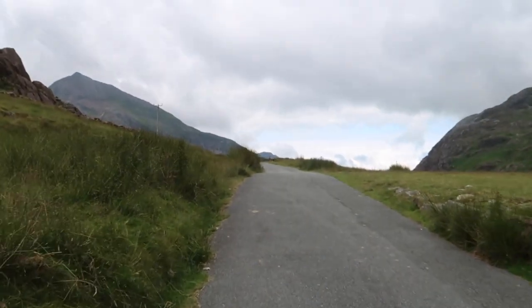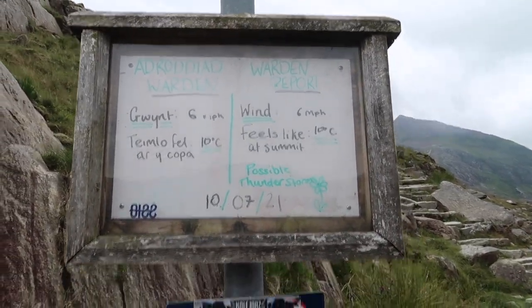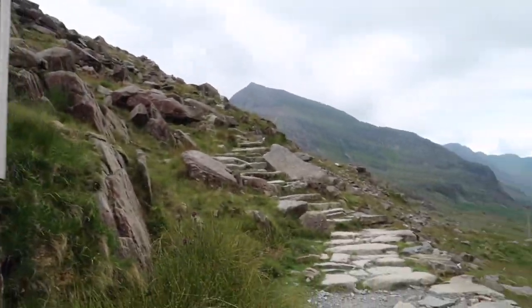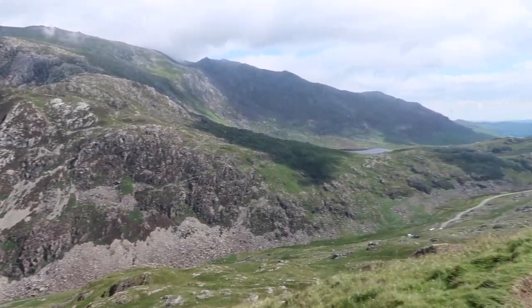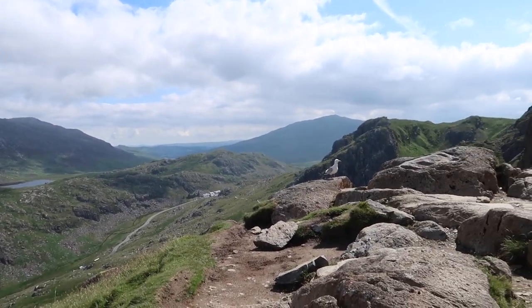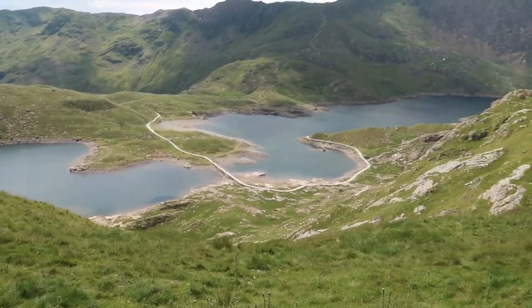Are you ready? Are you steady? Always good to look at the weather. I like that they have signs like this. Be prepared, guys. I did write a blog post about this, so everything you need to know about Crib Goch is all on there. Okay, let's just take in the view from the Pyg Track already. Absolutely stunning. Isn't Snowdonia just absolutely beautiful?